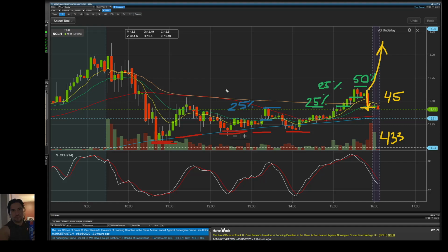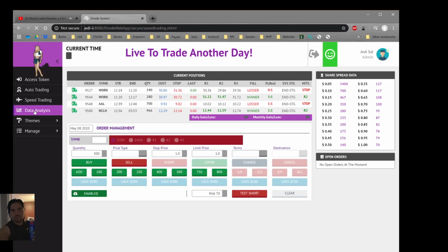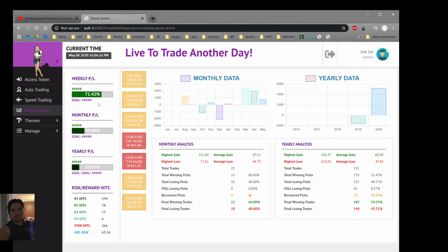That was pretty good. I ended up positive on the week, even though I did not reach my goal. I got 71% of my goal, but that's okay. For the last 3 weeks, it has been very hard to trade. I haven't seen anything good. I take trades that are not A setups, like B setups, but because I'm training, trying to learn and change my mind, I'm taking trades even though deep in my heart I know it's going to fail. But I did pretty good this week. I made 71% of my goal, and I'm hitting R3 more times now. So yeah, it's pretty good.